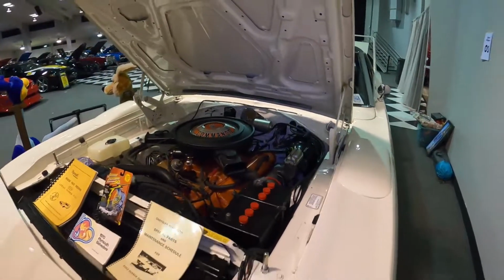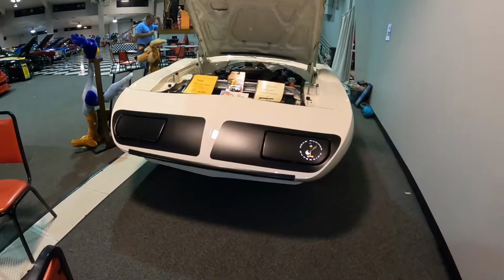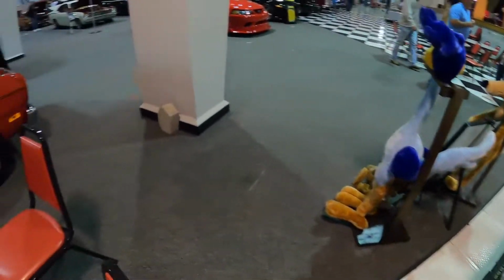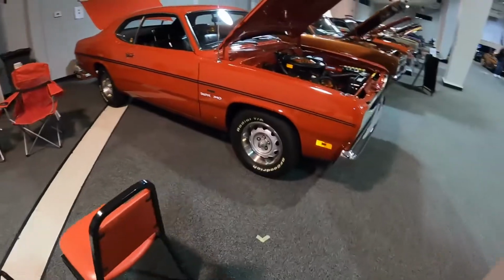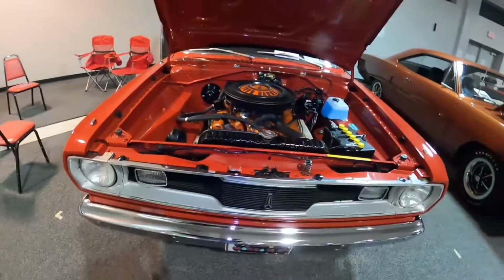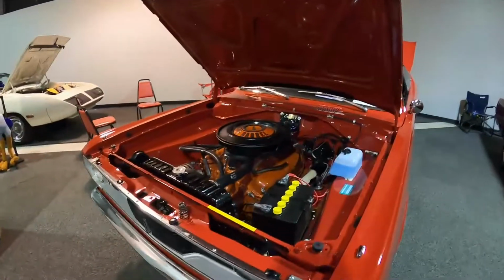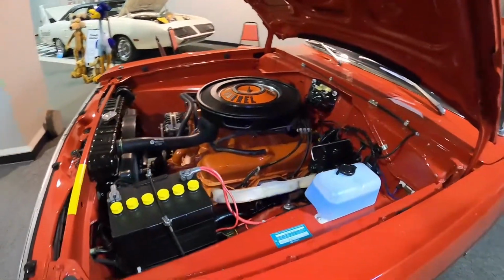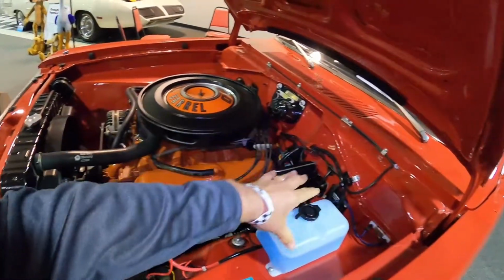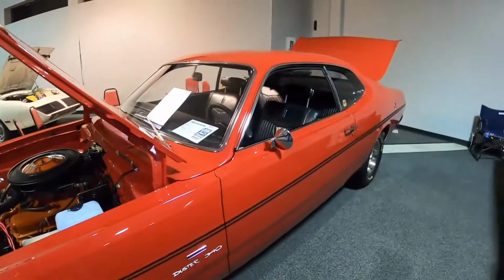This car right here is rare and nice. And look how beautiful that is. Alright, we got a 340 Duster right here. Again, very, very clean car. Which is not surprising for the cars that are in the building here. You know, I almost wonder, do you think it left the dealership back in the day that clean? Probably not.